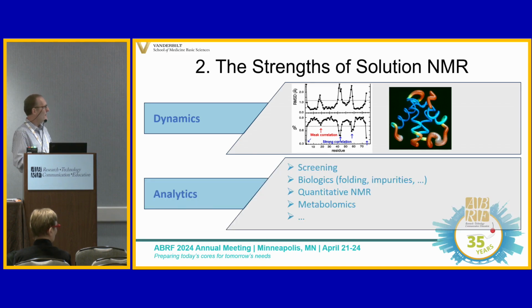And then, as I said, analytics really has become more and more important for the screening for biologics, particularly in pharmacy, where they test their biologics for proper folding, for impurities, and they use NMR to quickly run these big molecules, proteins, to see what they do.